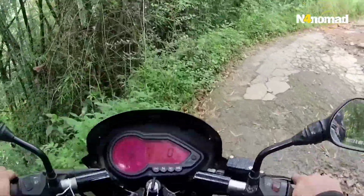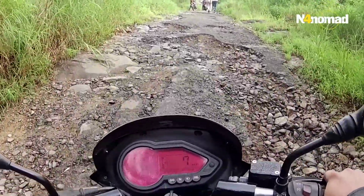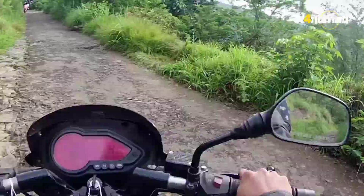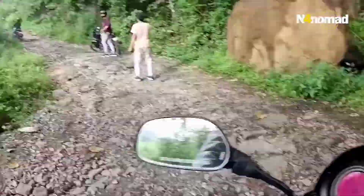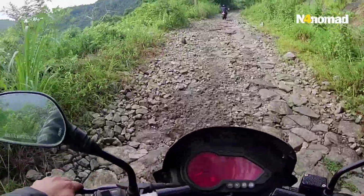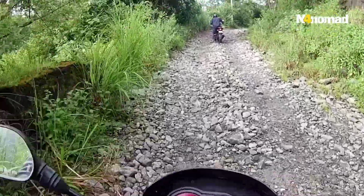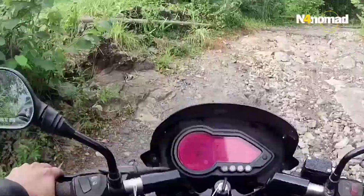One thing to say, it's steep downhill on one side, so if you slip a bit then you will definitely lose your life, so be careful. Often riding to the destination is more interesting than the destination, and if it's on your motorcycle then it's more than thrilling.